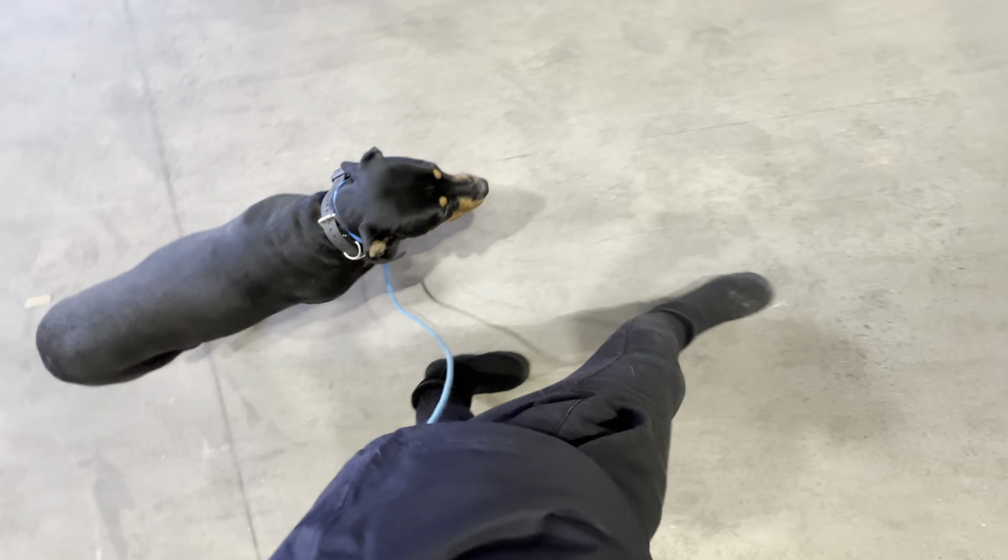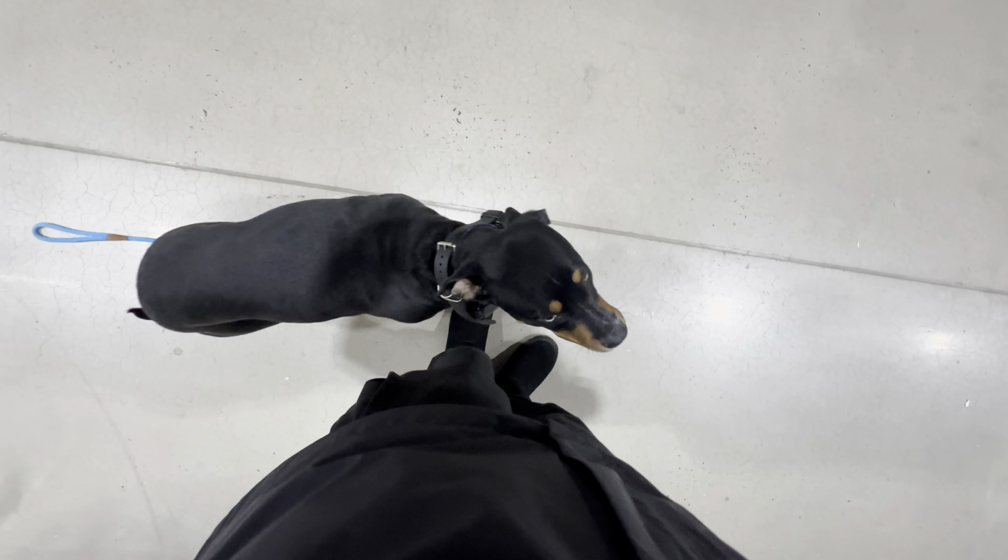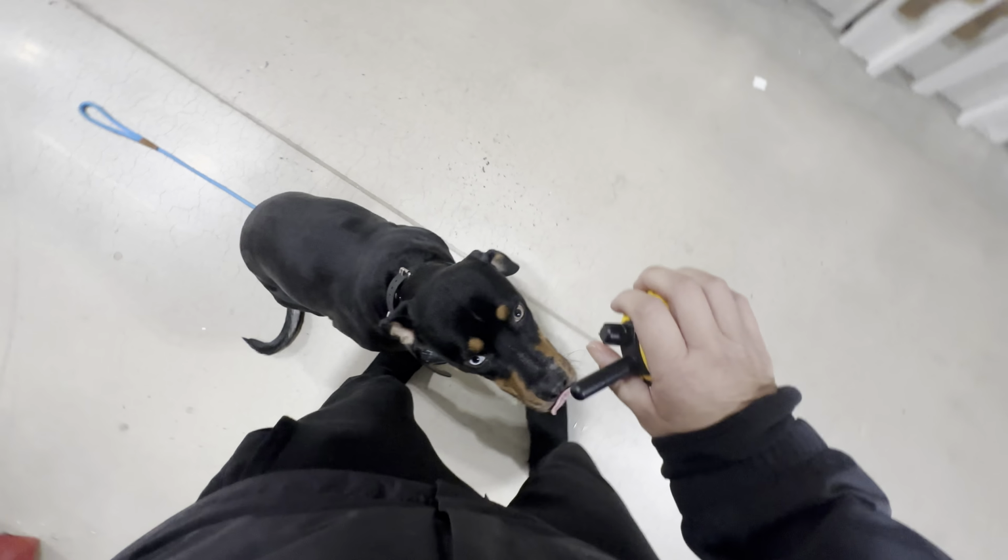We'll probably practice some obedience in the aisle and then make our way up to the main entrance and do a down stay. Good girl. Tap my tone there. She closes the gap. Good girl. Wow. Good girl. Amazing. Stay. Good girl. She lays down.